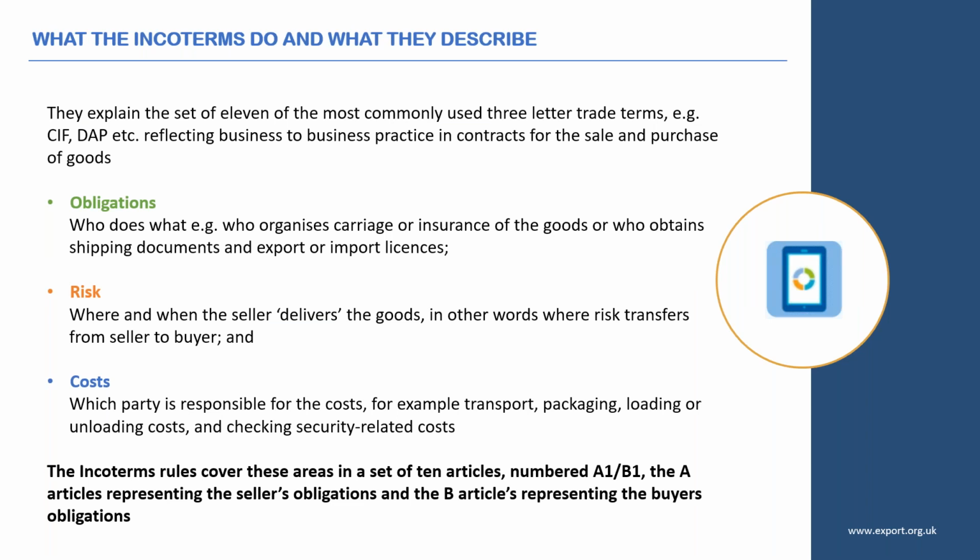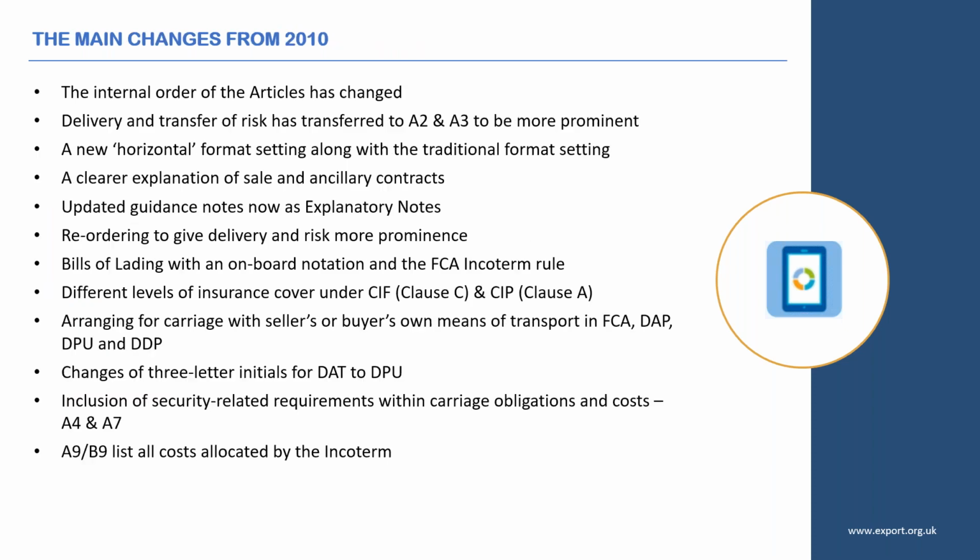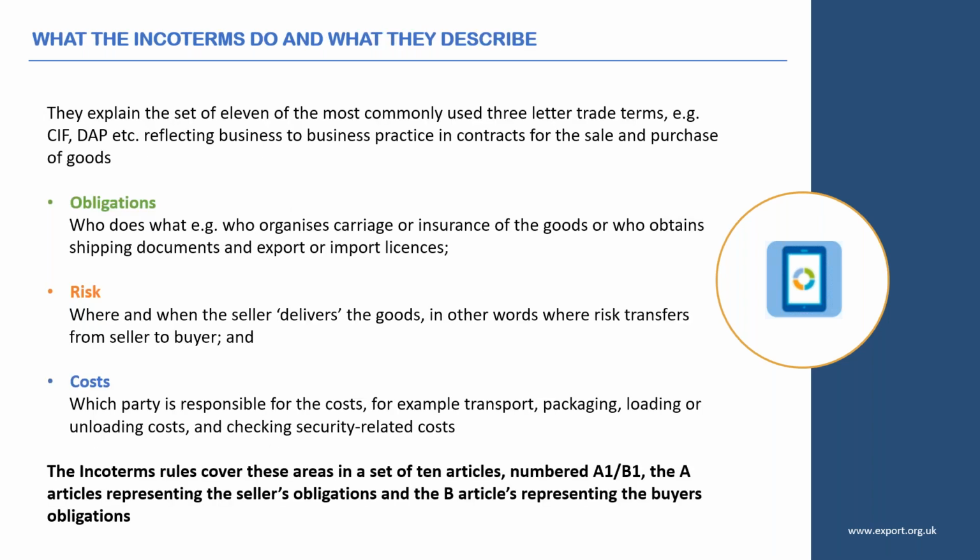So, as I've mentioned before, the purpose of Incoterms is to set out the obligations, risks and costs between the buyer and the seller. The obligation is in who arranges for the carriage or insurance of the goods and who obtains the documents, the shipping documents, import or export licenses. Risk is where the seller delivers the goods, so where the risk is transferred from the seller to the buyer. And then there are the costs: where are the costs paid up to in the transaction? Costs and risks are very important because you need to make sure that you use the appropriate Incoterm, as costs and risks can change at different places within the supply of the goods. The Incoterms are covered in a set of 10 articles, the A articles being the obligations of the seller, and the B, the obligations of the buyer.